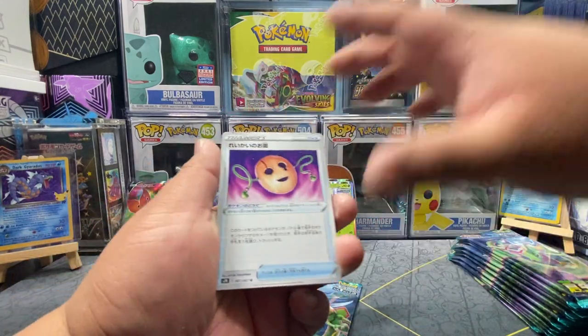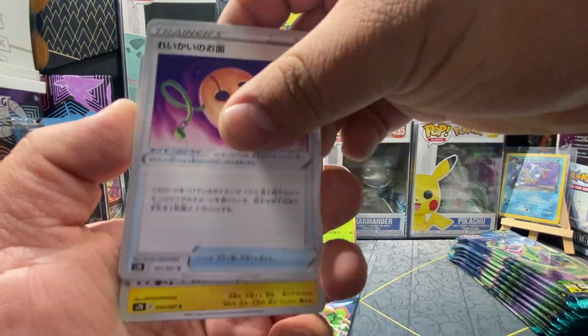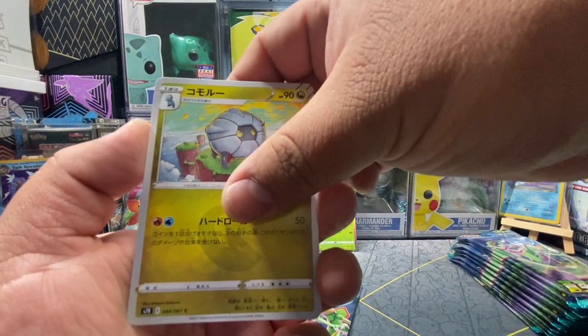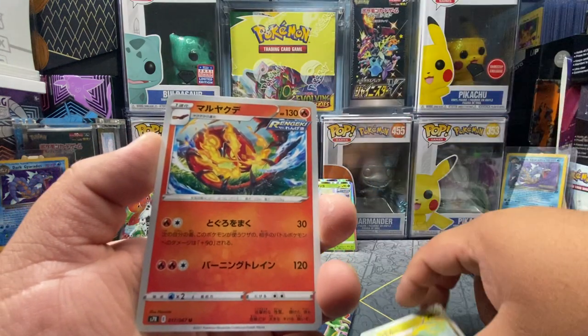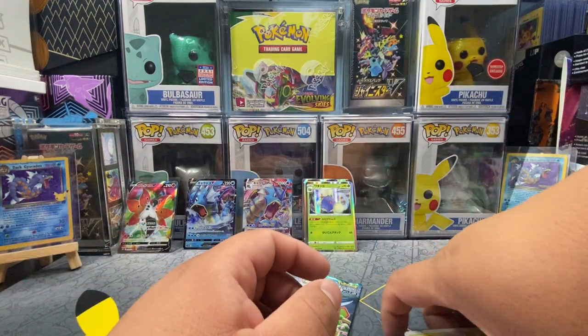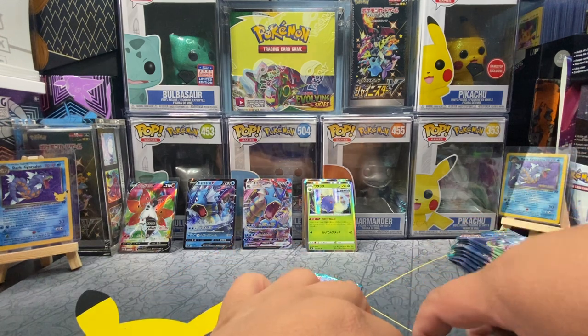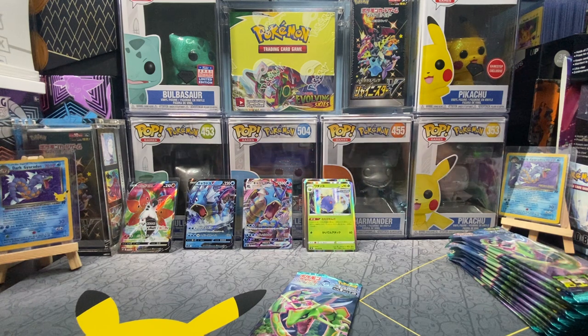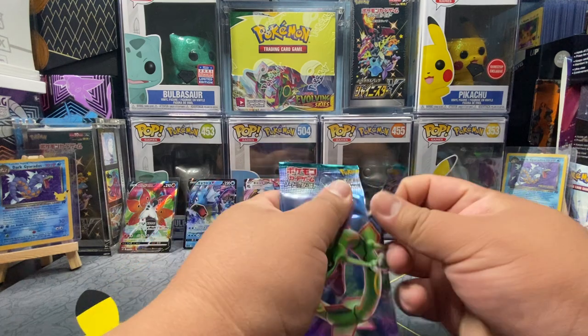On to the front, and we have this orange mask looking thing. Minun with Plusle in the background this time. Hoppip. Shellder. Sizzlipede, I'm guessing, and is that it? Sizzlipede. Oh, come on. I'm trying to get these cards out of the way. This pile's getting big. Let me clean this up before this pile tilts over. Alright, there we go. On to the next.